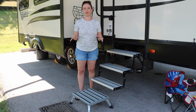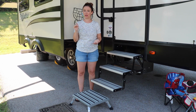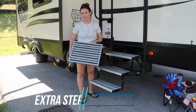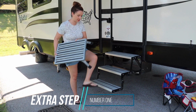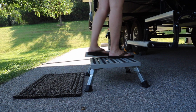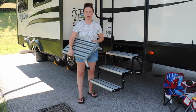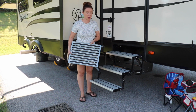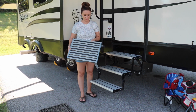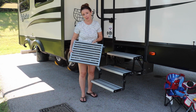One of the things that we've used almost every camping trip, especially since we've gotten the Reflection, which is a little bit of a taller rig, is this step. A lot of times the step from the ground to the first step of the camper is just too tall. It really helps out, especially with the kids and me being short, so that last step isn't quite so big. It has cut down on the number of spills we've had coming out of the camper from the kids, because they have a nice sturdy step to land on instead of having to take a big giant leap off of the end step.